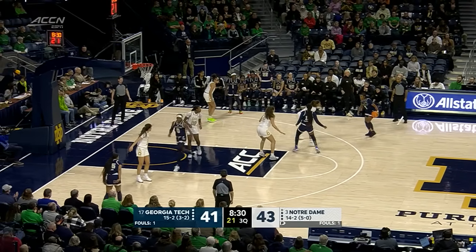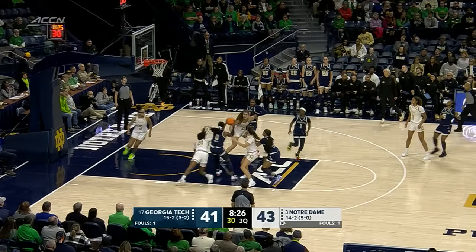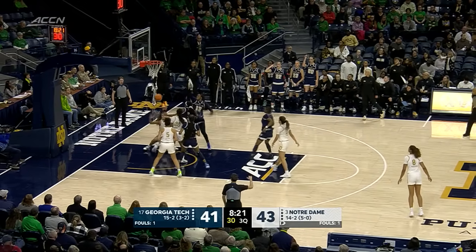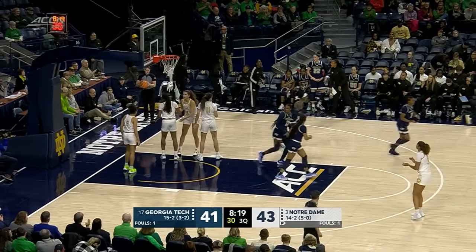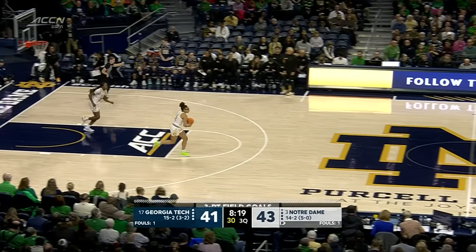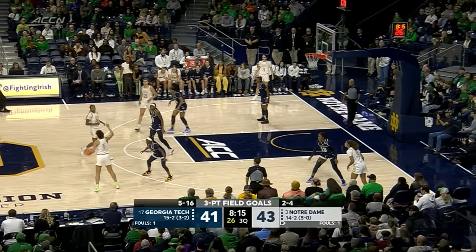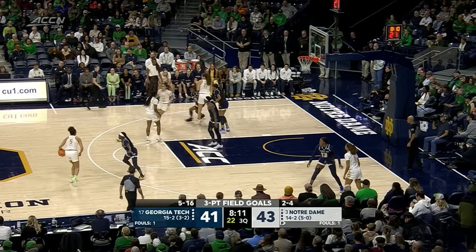Georgia Tech energized, trying to pull off the upset against the number 3 team. Morgan kept it short. Offensive board. Couldn't hold on to it this time as the ball goes over to Notre Dame. Notre Dame has owned the glass in this game. They are now plus 16 in rebounding. Georgia Tech's only been rebounded twice this year. Once in a win against Mississippi State, the other time in their last game, a loss to Louisville.